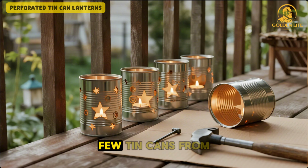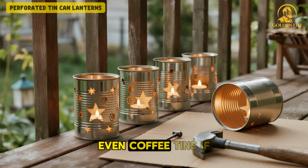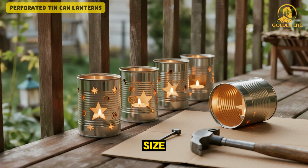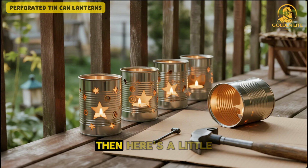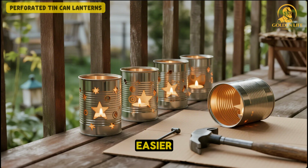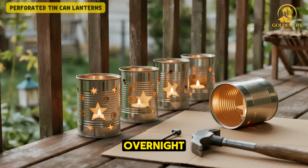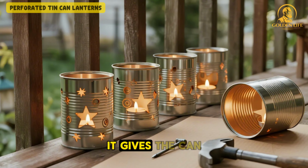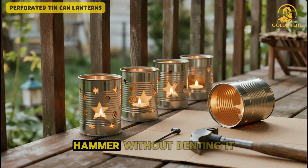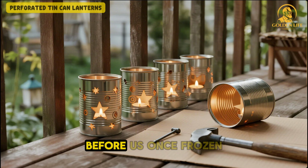Start by saving a few tin cans from your pantry: soup cans, veggie cans, even coffee tins if you like a larger size. Clean them well and remove the labels. Then here's a little trick that makes everything easier. Fill each can with water and place them in the freezer overnight. Why? Because when the water freezes solid, it gives the can structure so you can gently hammer without denting it. It's one of those smart little tips passed down from the clever hands of homemakers before us.